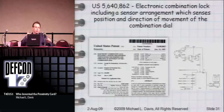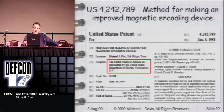Here's one where we use the Wiegand wire because it's very good for position sensing. It was actually used in the auto industry a lot for distributor caps and angular positioning and anti-lock brakes. Here's one that actually uses the wires going by left or right to count the pulses. And by the way, it would probably be pretty hard to defeat it with a magnet if you know the Wiegand effect.